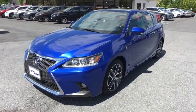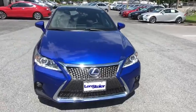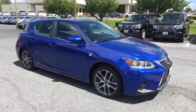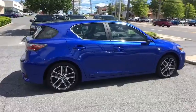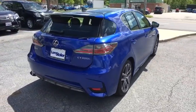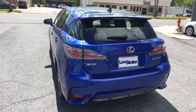2016 Lexus CT200H. The Lexus CT200 Hybrid pairs exceptional fuel efficiency and superior handling ability with aggressive styling to create a luxury hybrid vehicle that looks great and handles even better. Going green never felt and looked so good. This vehicle has less than 15,000 miles. Here are some of this vehicle's great options.